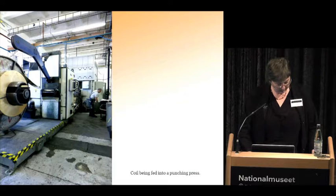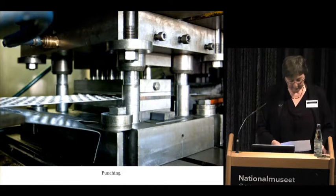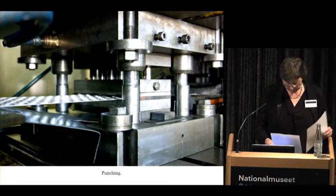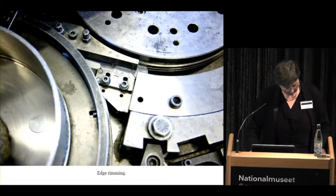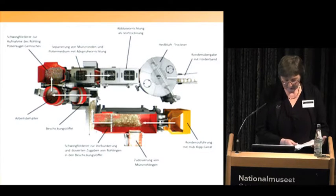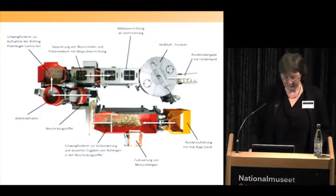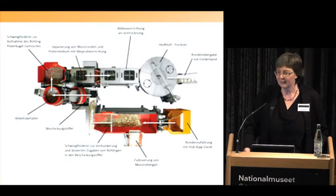The sheet is put in the punching press with a capacity of up to 800 strokes. And I have to hurry up right now. What I wanted to show you afterwards, because it's quite an important procedure, I'm sorry for the bad picture, is a washing machine for blanks.